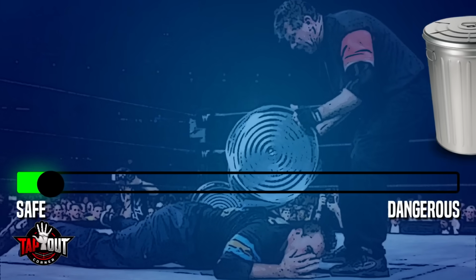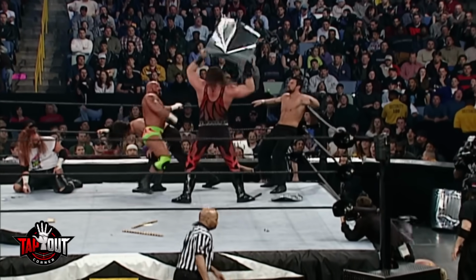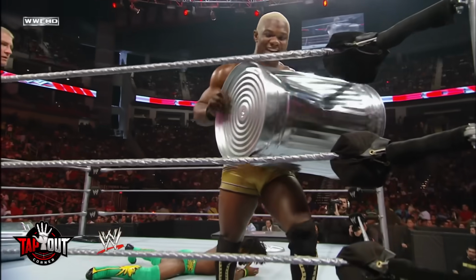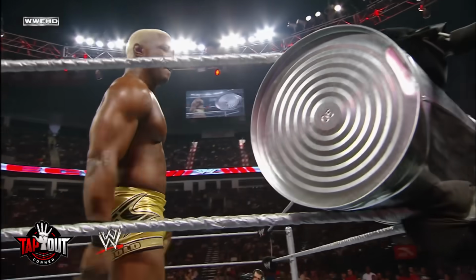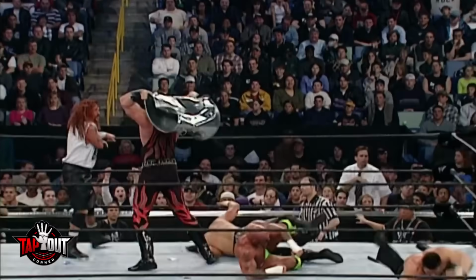First, the safest weapon a wrestler can use is the trash can. It isn't the most iconic WWE weapon, but it's been used for decades. One of the reasons for that is that WWE trash cans have very little risk of hurting someone. The trash cans WWE use are made of aluminum and tin. They're also pretty thin, so they do very little damage, but make a pretty good sound when hit.